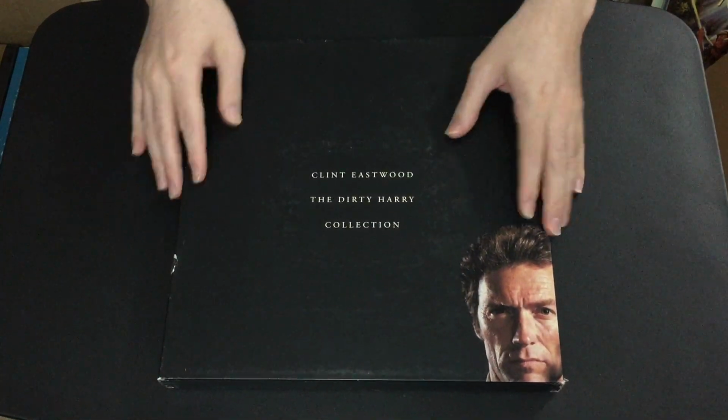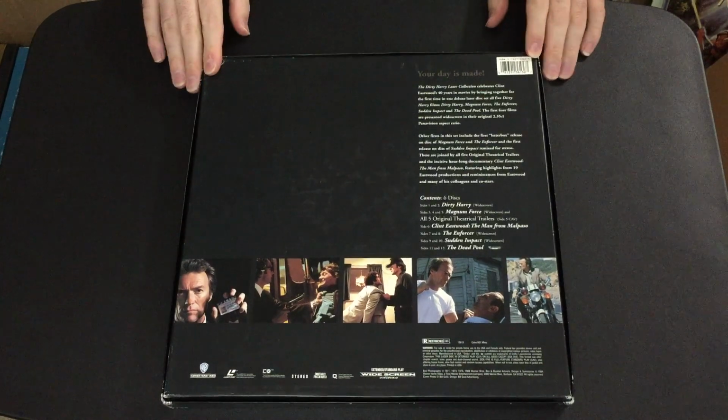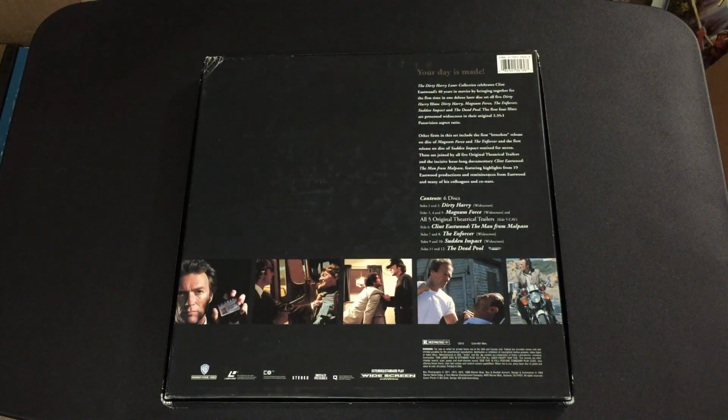Now, where I really have to do a bit of discussion on this, and this wasn't something I necessarily realized when I picked this up and watched them all the way through, is the audio of each film. Quite surprisingly, all of the films were originally mono. Even Sudden Impact seemingly was a mono film release. They didn't spend money on Dolby Stereo until the last film, which I felt was kind of interesting.